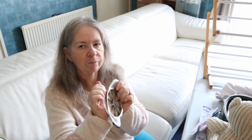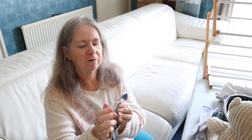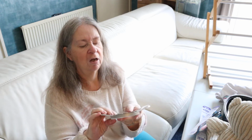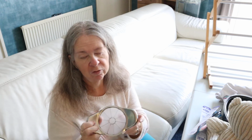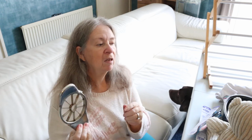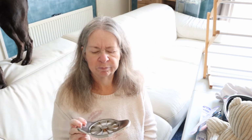It's got a thing on the back to keep your sharp bits from cutting anything else, I suppose. And I've seen them reselling on eBay for quite a lot. Oh sorry, I've got a naughty puppy behind me now. Sort of £15 to £20 I've seen them. I wouldn't pay £15 to £20 for one.